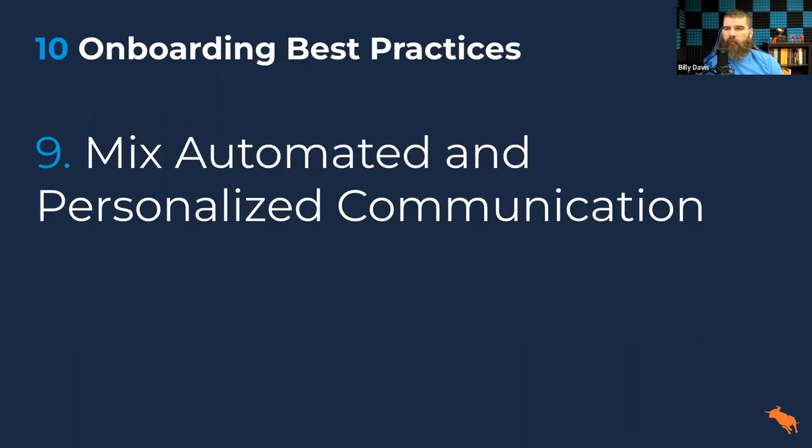The next best practice is around mixing automated and personalized communication, right? There are many elements in the onboarding process where automated communication is a really good idea, those proactive reminders to fill in time, for example. But there are other opportunities where having a personalized touch, or an opportunity for a personalized touch if someone wants to take advantage of it, can provide a great experience, a great differentiator. So mixing and blending these two will always lead to a really optimal result. So what does that look like?